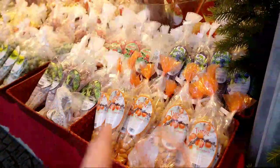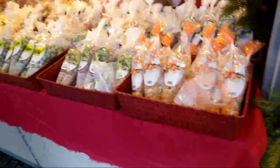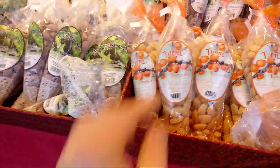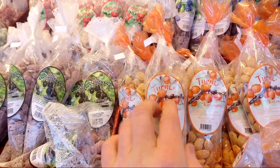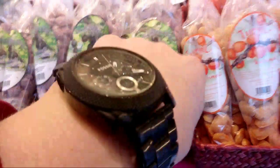And the good thing about this is that many times you can taste stuff for free, also if you ask. So this is Tyrni caramel. Tyrni is like a type of berry, I guess. And let's see, let's taste this one. What flavor is this? Black currant caramel. Let me just try to get one. So let's give it a go.